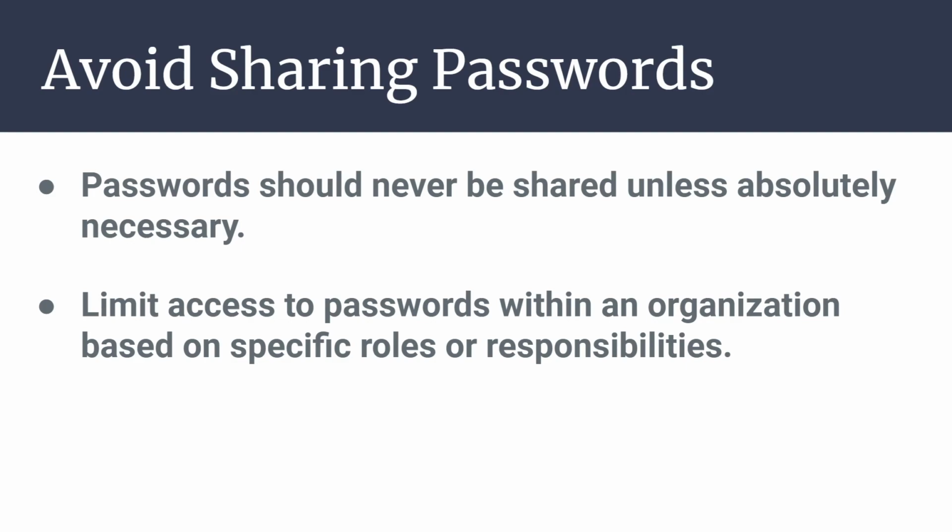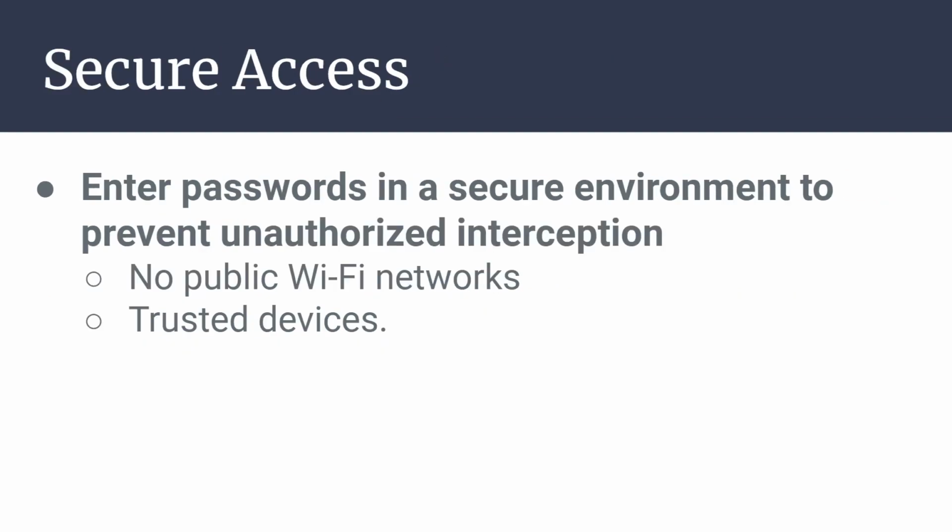In an organization, you want to limit the access to passwords based on the specific role and responsibilities of an employee. For example, everyone on the management team may have access to a password and account specifically for the management team, no one else. And finally, the best place you should use your password is when you're sure you have a secure access point. Enter passwords when you're in a secure environment to prevent unauthorized interception. Enter it on a trusted device and where there's a secure network connection, so no public Wi-Fi.